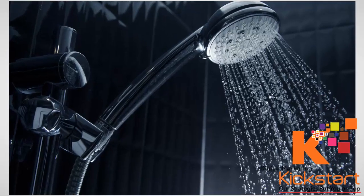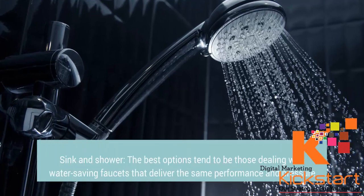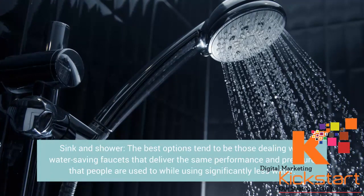Sink and shower. In terms of your sink and shower, the best options tend to be those dealing with water-saving faucets that deliver the same performance and pressure that people are used to while using significantly less water than a comparable faucet might. With certain tools, you won't even need to purchase a new appliance. Rather, you can just install a low-flow aerator to your faucet head in order to slow the water flow while maintaining pressure.